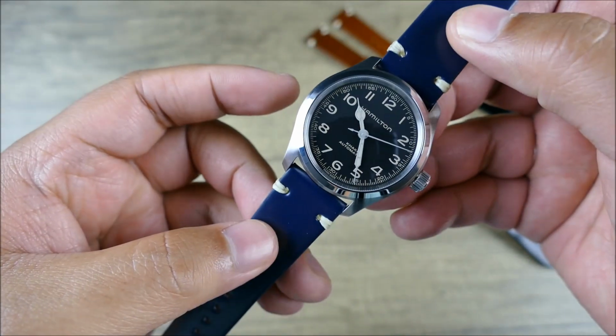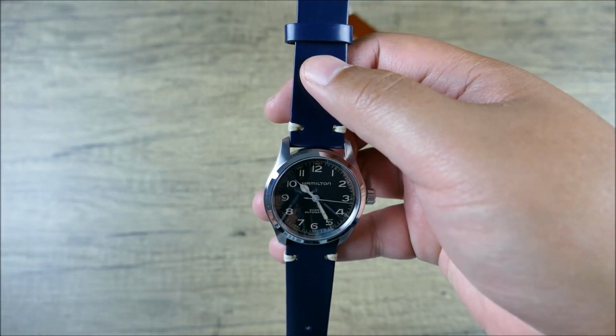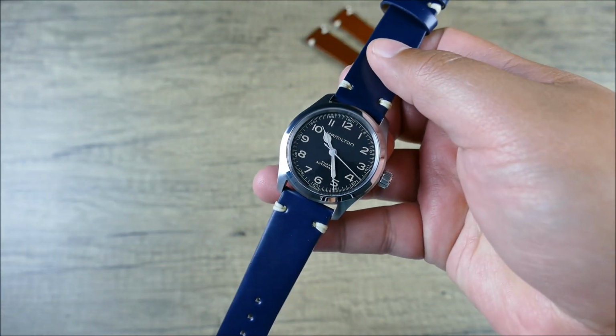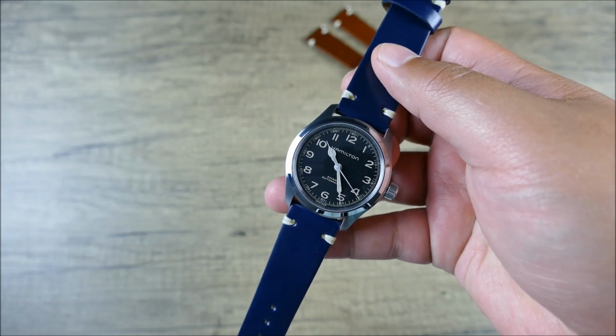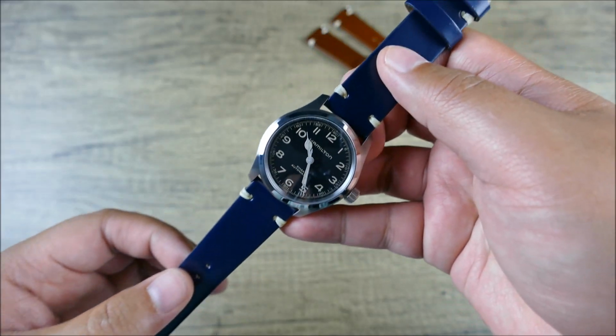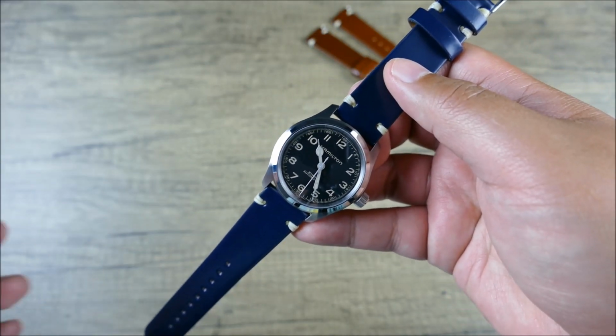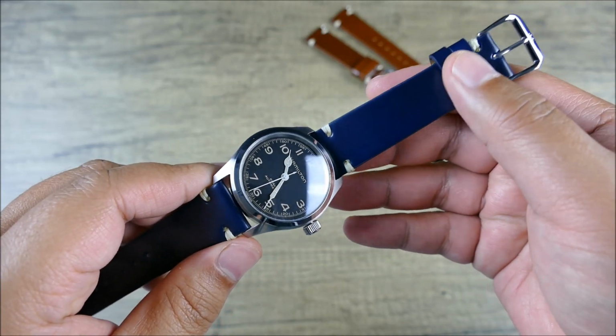But yeah, I did want to share this one with you guys. What do you think? These straps are fantastic. Hopefully I covered everything you guys were interested in terms of those dimensions. Closing thoughts, guys. These are almost surprisingly high quality. Again, I expect good things from Strap Mill Canada just because they've done so many nice straps.